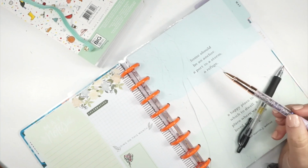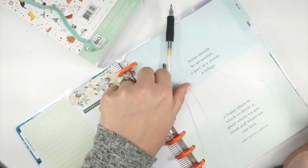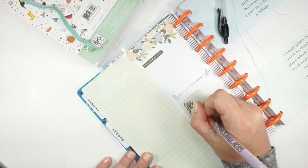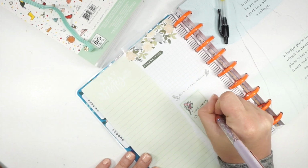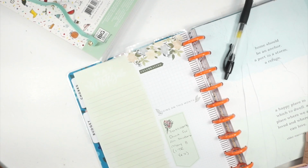And I love this quote also for working from home. Home should be an anchor, a port in a storm, a refuge, a happy place in which to dwell, a place where we are loved and where we can love. I just love that. I want to frame that divider. Okay, so let me write that down again. All right, so that is happening on that.